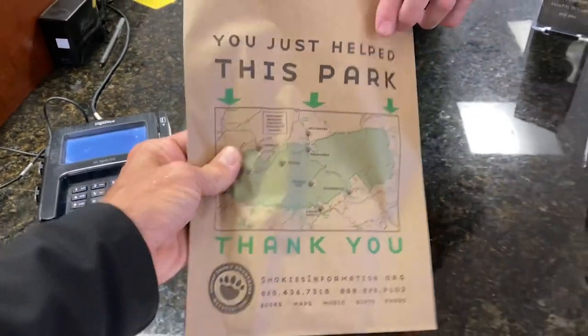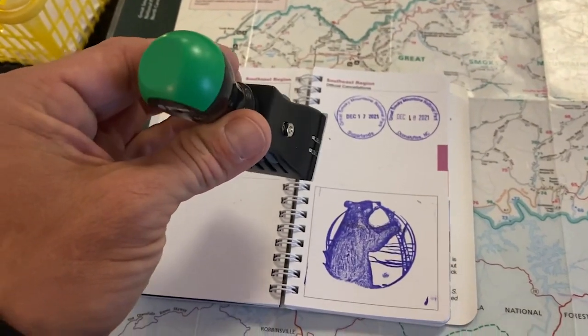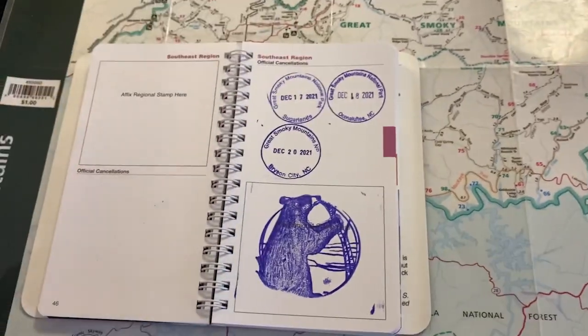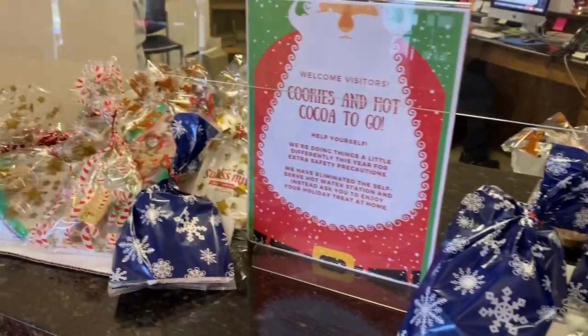Have a good day. You too. And now, friends, the moment that you've all been waiting for. This is the Bryson City stamp. I love finding places to stamp this book, and I also love cookies, and they have some for free for guests here. Look at this.